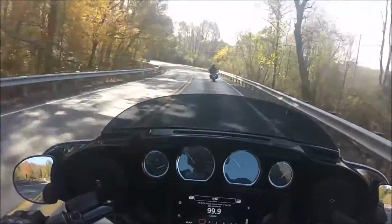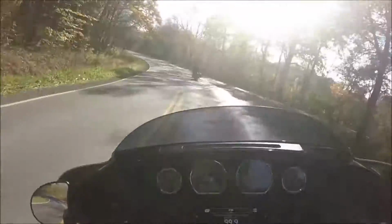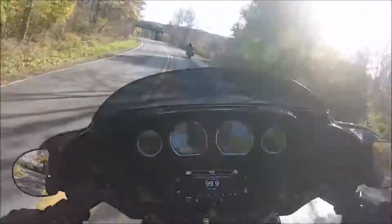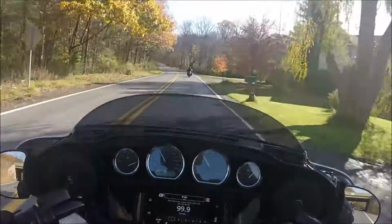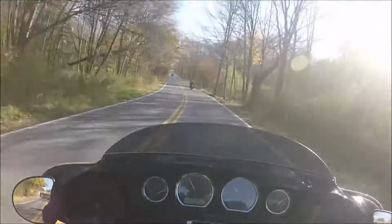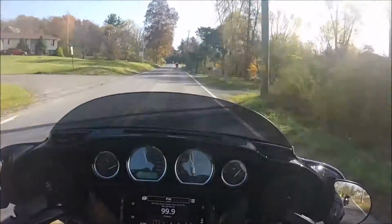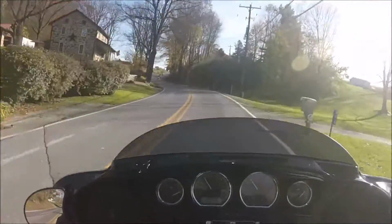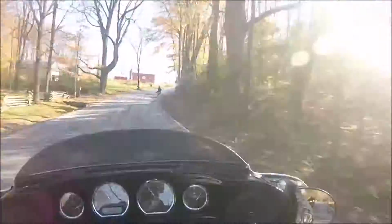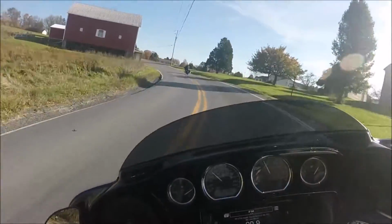And on the Street Glide, my hands are behind this fairing a little more, which is great. The seat is definitely a lot more comfortable than on my bike. And the suspension just seems to absorb bumps a lot better, which is what it's supposed to do. Really nice ride though. Definitely lean this puppy in.